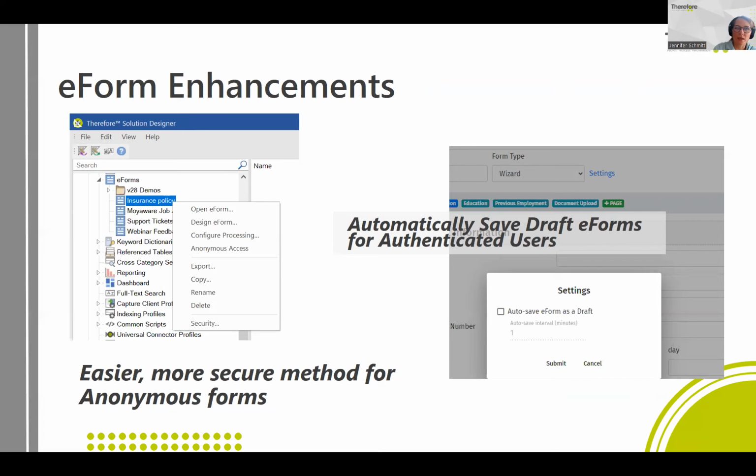Previously, the method for making a form anonymous was quite cumbersome. It required creating an e-form user, but now to make a form anonymous, you can just open up the form in the solution designer, right click, and then select anonymous access. Thereafter, you have to send out the link with that allow anonymous equals 1 suffix at the end. So that is a little bit easier.